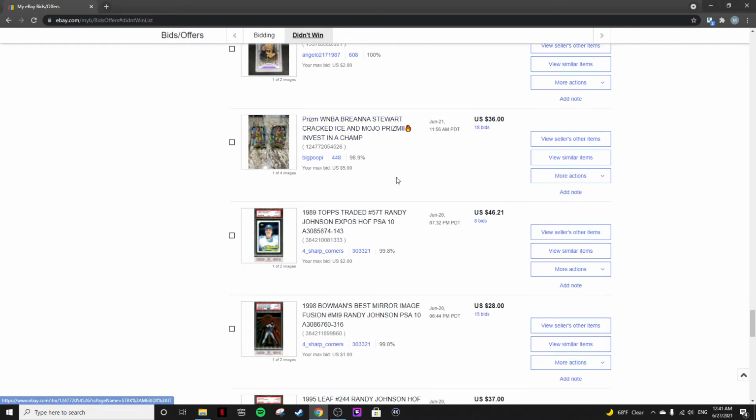So this one, Breanna Stewart. This is a cracked ice, and I think it's a silver. So $36, that was actually a good price. I think last minute I lost it. I think I bid up to like $32.